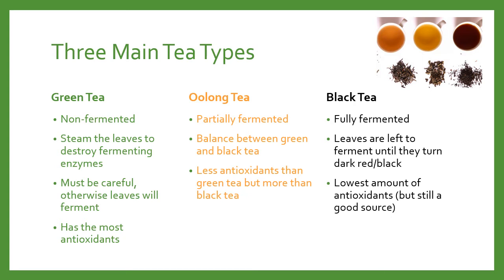The 3 main types of tea are green, black, and oolong. All 3 originate from Camellia sinensis, with the difference being how they are processed. Green tea leaves are non-fermented and instead steamed. The steam kills the fermenting enzymes in the leaves. This process must be very exact, otherwise the leaves will begin to ferment. Black tea is fully fermented, meaning the leaves are left until they turn a dark red or black color. Oolong tea is the middle ground between green and black tea. It's only partially fermented. In terms of antioxidants, from most to least, it would go green, oolong, black.